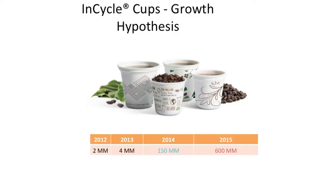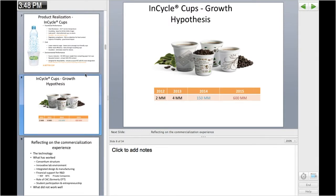The growth hypothesis, so the growth has been proven in sales. What we are seeing here is the number of cups sold. So this year we expect to sell 150 million cups. By the end of 2014, our capacity to produce the cups will go from 500,000 cups a day to 2 million cups a day. So in 2015 we expect to sell 600 million cups, and this is not a hypothetical number. I mean, this is all based on current orders from the airlines. So the company has now proven that it can grow both in numbers as well as has the ability to add manufacturing lines.